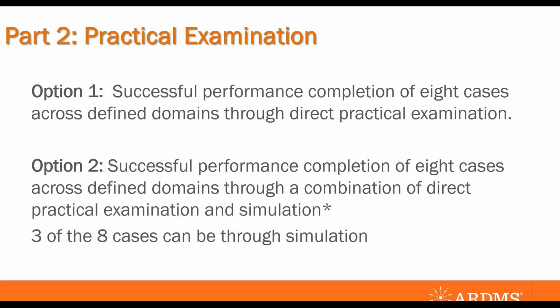This will require the candidate getting a sonographer currently certified by ARDMS in the OB/GYN specialty, or a licensed physician practicing in the fields of obstetrics and gynecology or maternal fetal medicine to evaluate the scanning of these cases. The evaluator will complete a form that states that the candidate has met all criteria for each case. These forms and criteria can be found on our website.